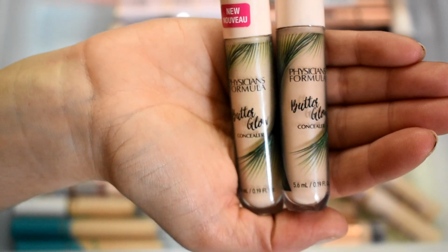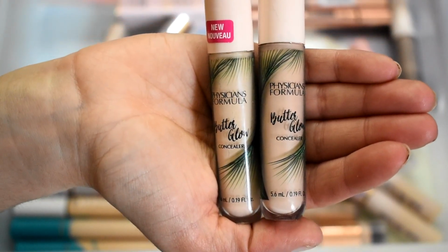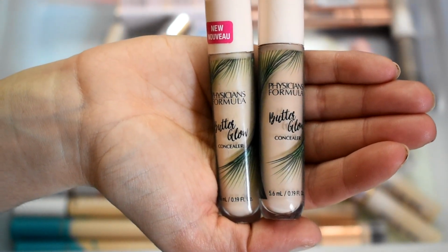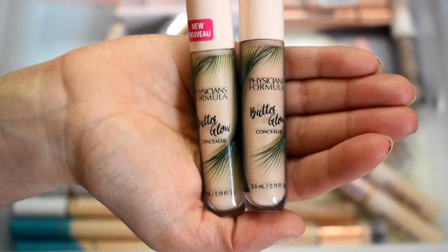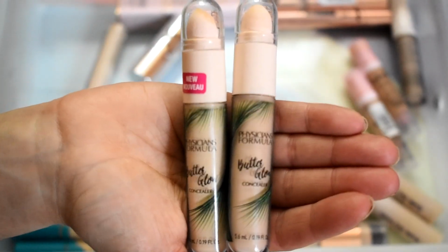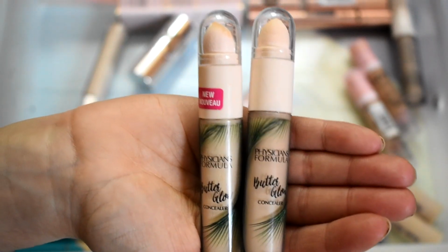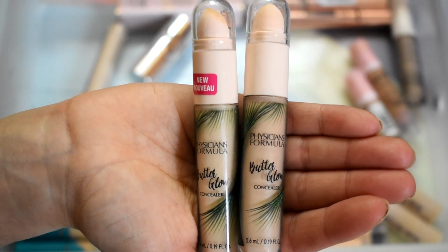A concealer I feel like is similar to the Kosas in that it's very hydrating and gives a good amount of coverage is this new concealer from Physicians Formula, their Butter Glow Concealer. However, I think this concealer is 10 times better than the Kosas. It's super thin, and a little bit goes a really long way because I feel like it's pretty pigmented. So you just need the tiniest little dot and it will stretch very far.